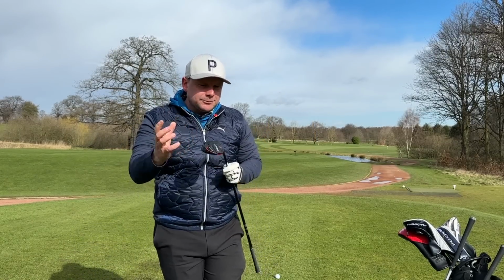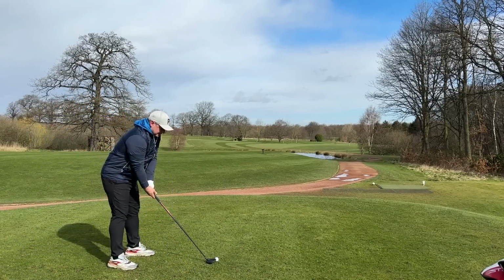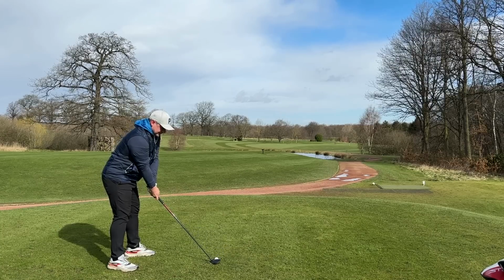What about the Ping? Because we all know that Ping over the years have just let themselves down with that feel, with that sound. The G425 sounded terrible in my opinion. Again, very, very subjective, I know, but the G430 range does sound and feel better. What about this one?